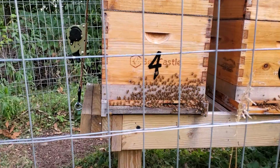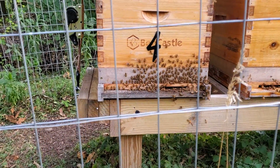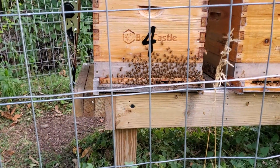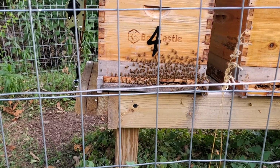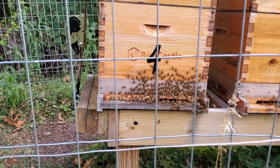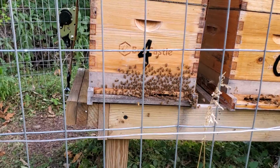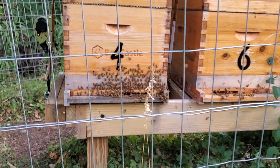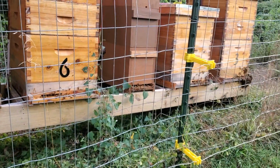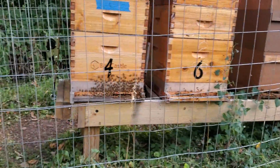I figured I'd just show you guys this. That's what they call washboarding. Very unusual. Looks like they're cleaning off the wood. They're all aimed in the same direction, and there's a bunch fanning at the opening. They're definitely bringing in, I don't know if it's goldenrod yet, but I could definitely smell it.